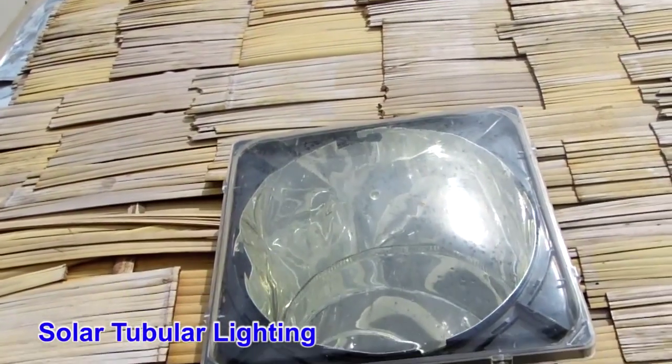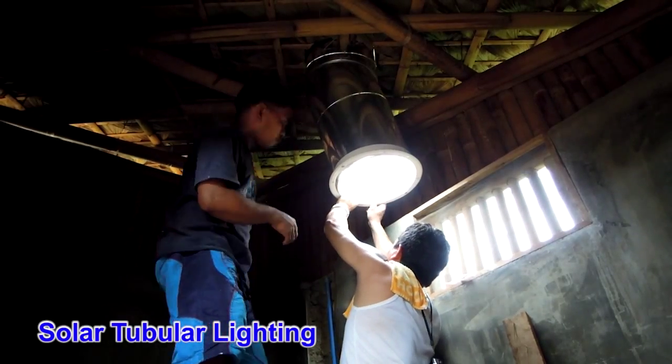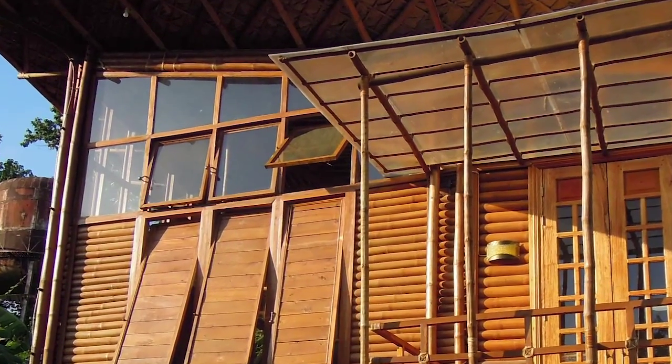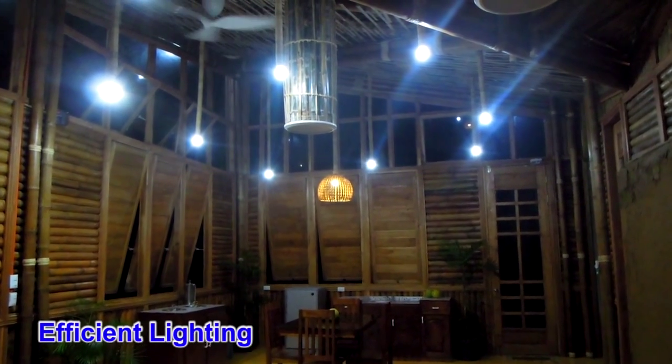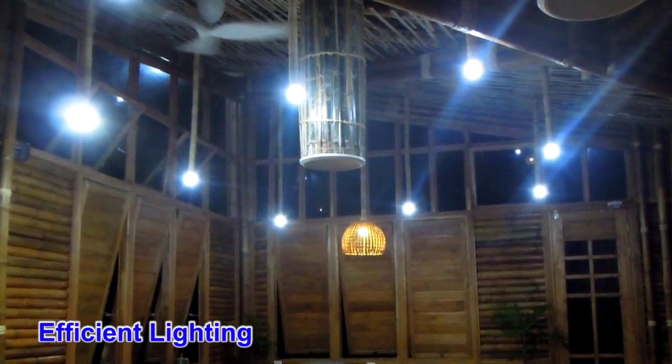For lighting purposes, sunlight is channeled into the building via tubular solar lighting elements and large windows. All light bulbs in the ZCR cottage are high-efficiency LED lamps, which consume only 15% of what CFL lights consume in a conventional house.